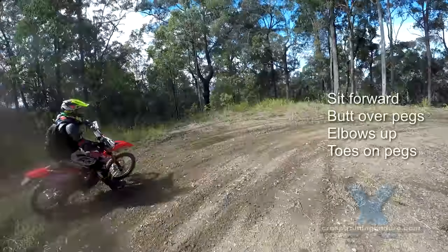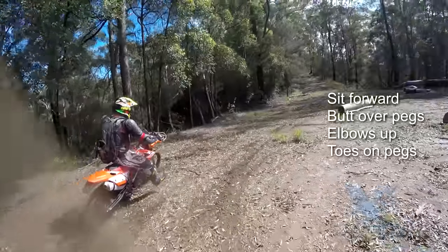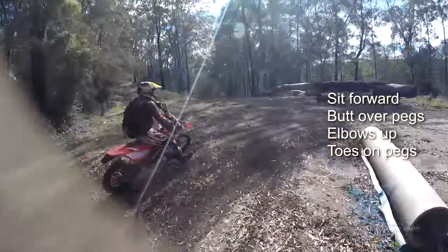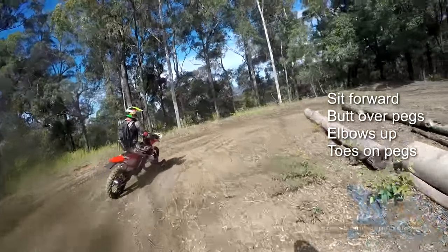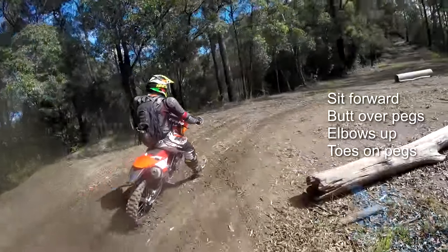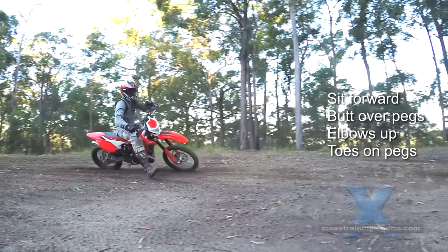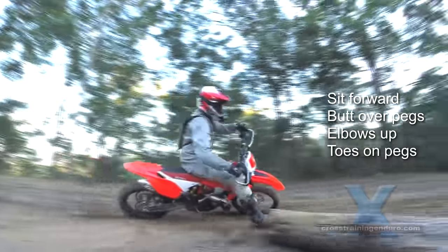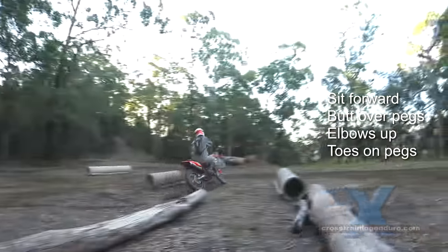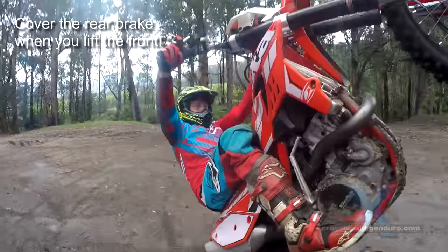Your sitting position should always have your butt in line with the foot pegs. This is usually sitting at the very front of your seat. Again, always keep your elbows up and out for maximum control. It's best to have your toes on the foot pegs when sitting, so your boots aren't pointing down and exposed to the terrain. Your foot should always be covering the rear brake for immediate use.